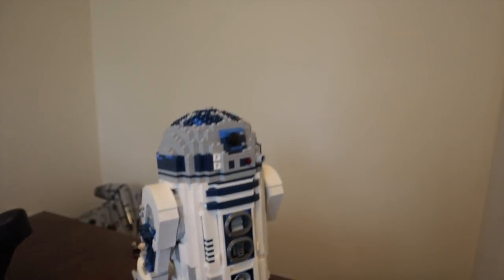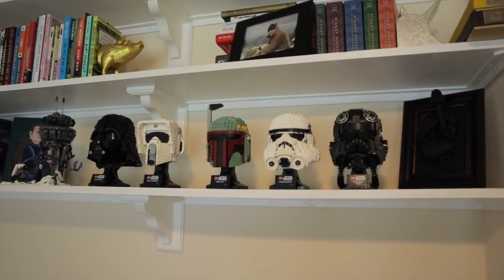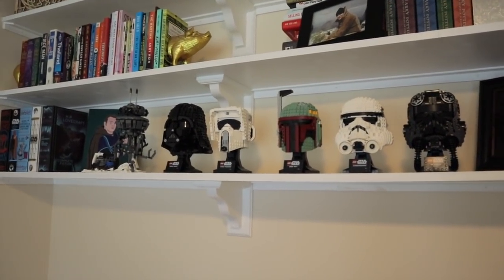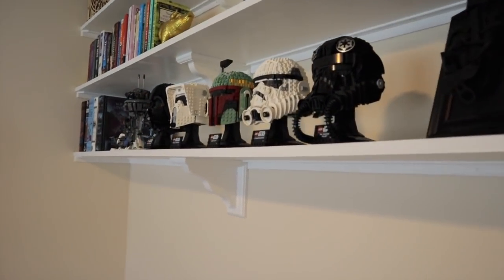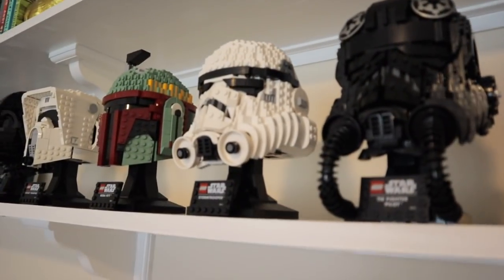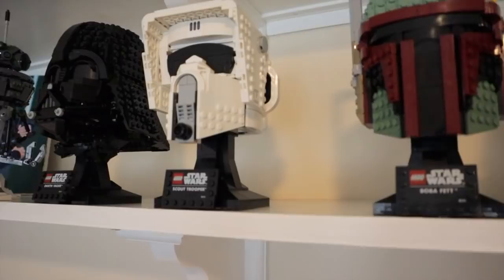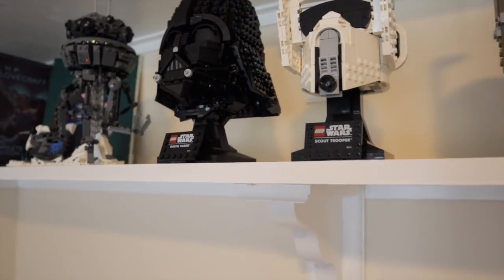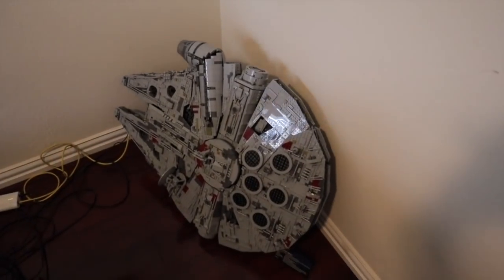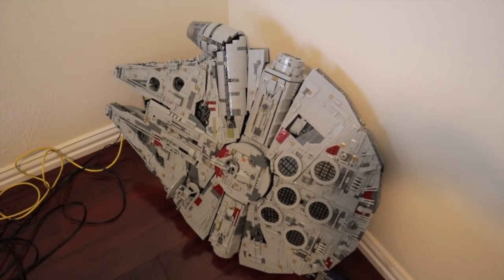And then recently Jeremy's gotten me all of these, which is all of the helmets from the different movies. You've got the TIE Fighter, the Stormtrooper, Boba Fett, another Scout Trooper, Darth Vader, and then a droid. And then one of the biggest things he ever got me, for Christmas, was the Millennium Falcon, this huge Lego Millennium Falcon here.